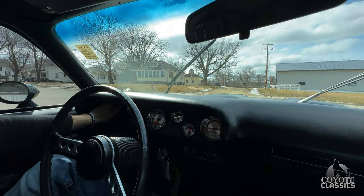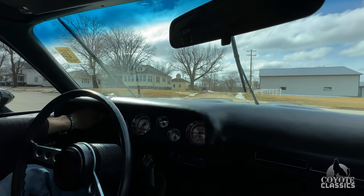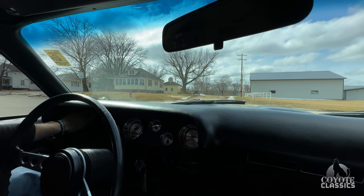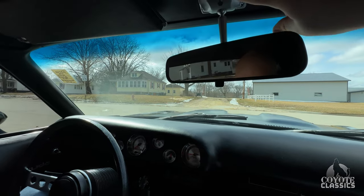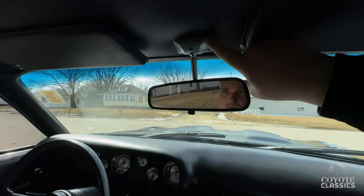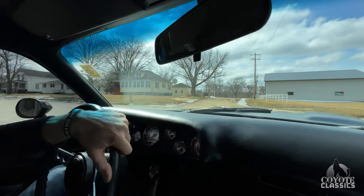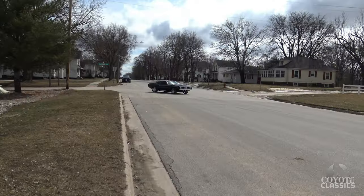Wipers work. Not quite sure, the wipers maybe don't park all the way down, but all the speeds work good. Even all the new brackets and everything. They went above and beyond on this thing, didn't they? Yeah, they did. Very nice.